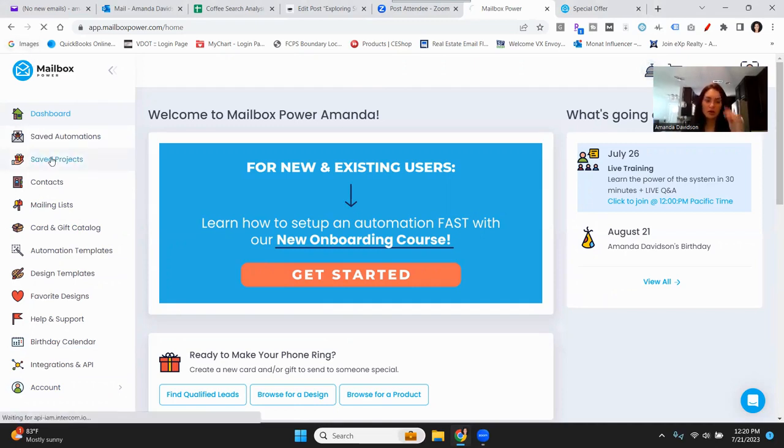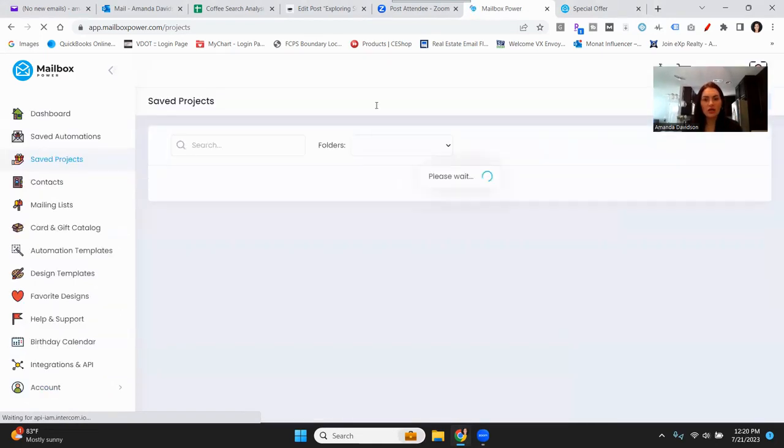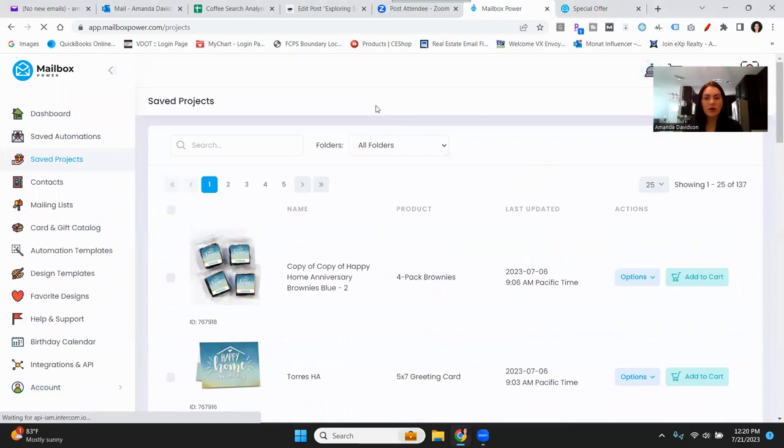So first up, I'm going to come in here to saved projects to give you an idea of what I'm using Mailbox Power for. And that is, we have set up for our home anniversary mailings. We do, depending on the relationship with the client, either a greeting card or a greeting card and brownies. And the way we determine what someone gets is whether or not they have referred to us in the last 2 years. If they haven't, they still get their home anniversary greeting card. But if they have, then they get brownies as well.